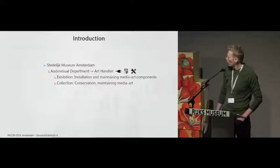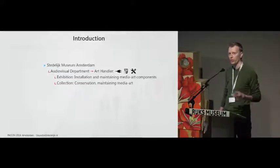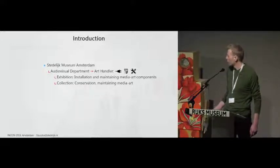And of course, we have our collection. We have more than 900 collection pieces in audiovisual art. So slide projectors, installation, single screen, multi-screen, film, digital art, net art, that sort of stuff.